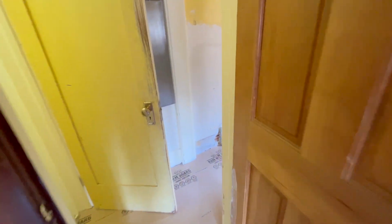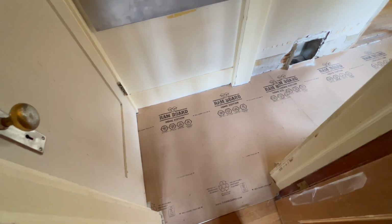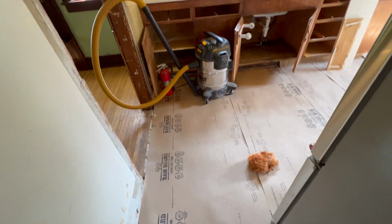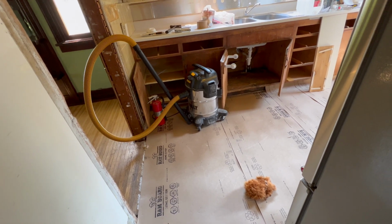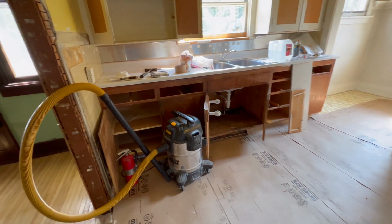But you're about to see the kitchen. That is far from cosmetic. So you'll notice we've got this ram board down already, this protective cardboard. There was some asbestos linoleum under there. I don't want to have to deal with it, so I'm going to cover it up for now, and then when it comes time to lay some proper flooring, we'll cover it up for good.